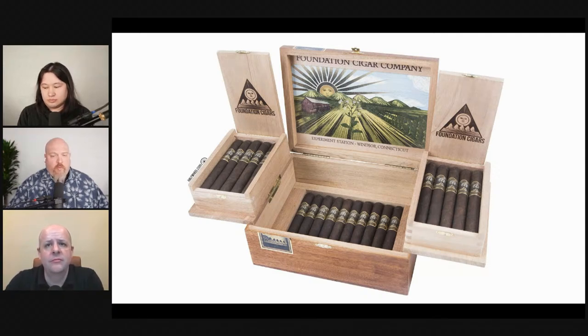Yeah, it's wonderful in the execution and how it looks. It is definitely not retail friendly. It is actually very flimsy when you're talking about opening up those two sides. They're not all that stable, but in terms of how it looks and the art and everything, it's really amazing and very, very well done.